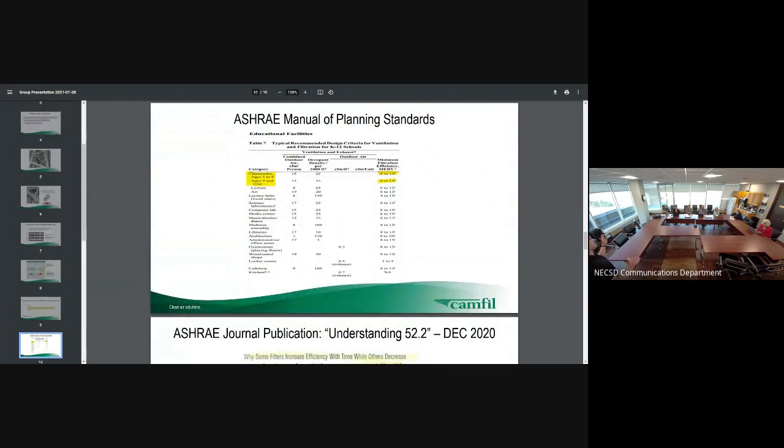This applies nationally. This applies to really any building type you can imagine. They have planning standards that they recommend. And these are referenced for local code a large majority of the time. An 8 up to a 13, no lower than an 8 for classrooms with children, okay?